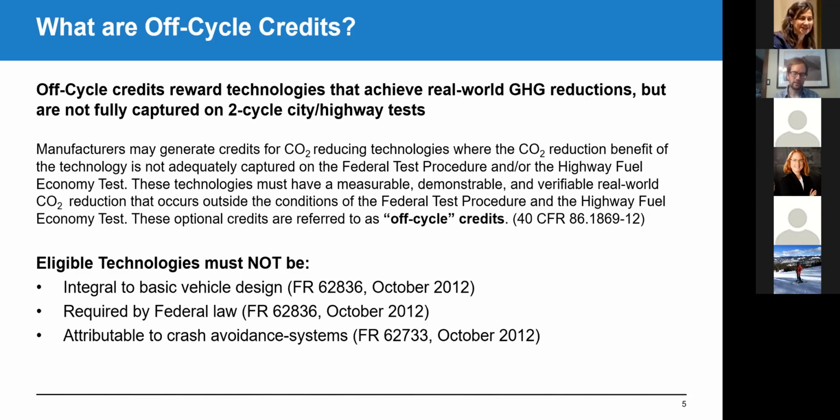And then three things here to be aware of. Things that are explicitly excluded from being eligible for off-cycle credits are things that are integral to basic vehicle design, required by some other federal law, or attributable to crash avoidance systems.